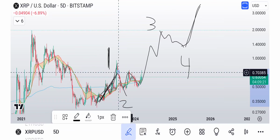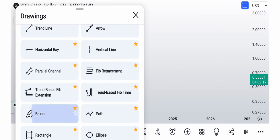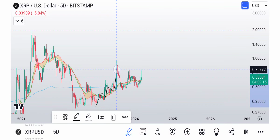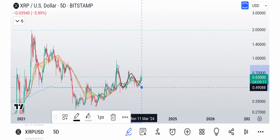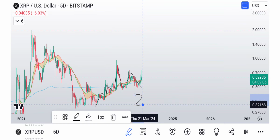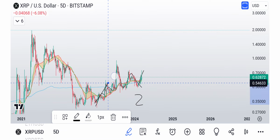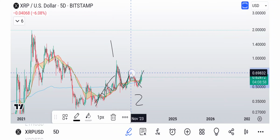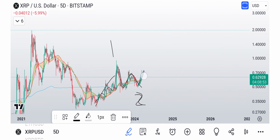Now, another way you can look at it is this is also 1, 2, 3, 4, 5. Then you have an A, B, C, sort of like a flat pattern, right? So that whole thing is wave 2. Now we're in the middle of wave 1. Now we're in wave 1 of 3. So this is wave 1. We have a 3-wave move in wave 2. This is the beginning of wave 1 of 3.